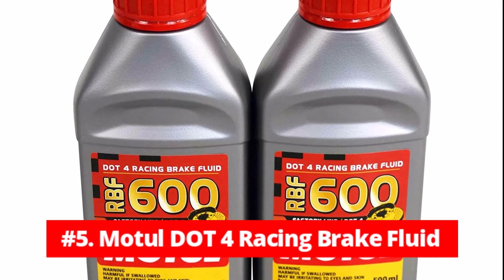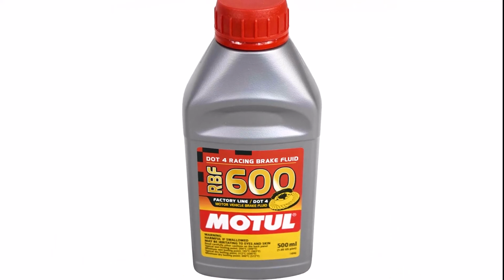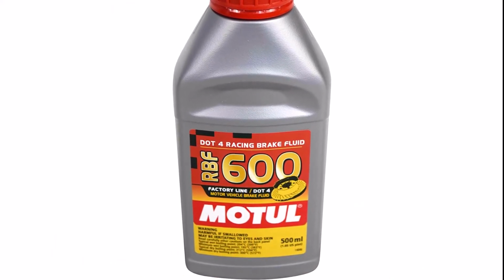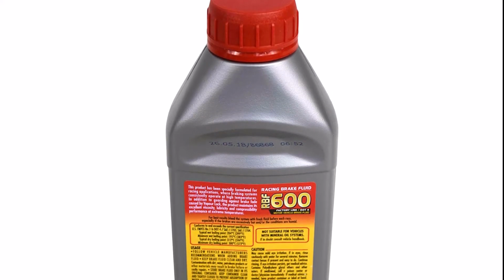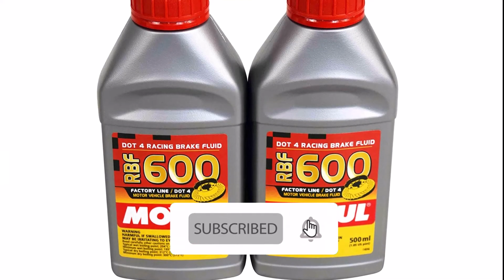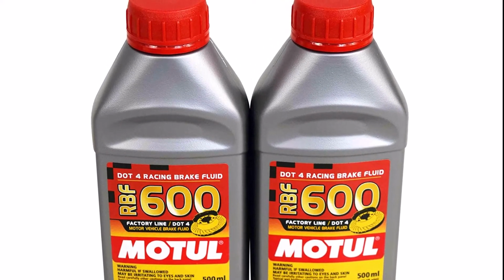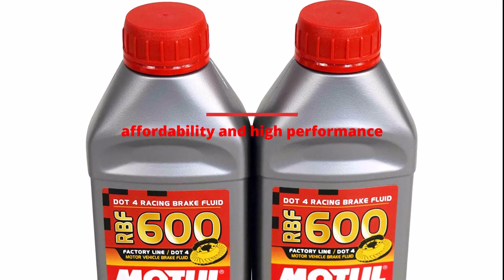This synthetic non-silicon fluid is designed for hydraulic clutch and brake systems. In addition to having a very high boiling point, it possesses extremely great thermal stability and resistance. It won't run out or expire because it has no shelf life. Pedal sensation is significantly enhanced by this fluid. For all kinds of vehicles, from everyday drivers to race cars, it's an excellent replacement for conventional brake fluid and provides the ideal balance of affordability and high performance.